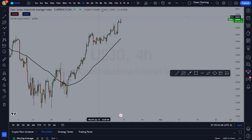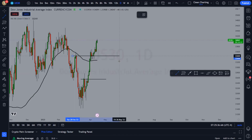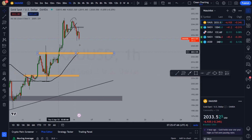But for right now, I do feel like the pair is going back into the bullish bias, especially after breaking all these significant areas of resistance. So it's just a waiting game. My main pairs are NAS and gold, a little bit of UJ now and then. You're just seeing how it flows. I do have gold coming back to this level of support here. So yeah, that's pretty much it, guys.